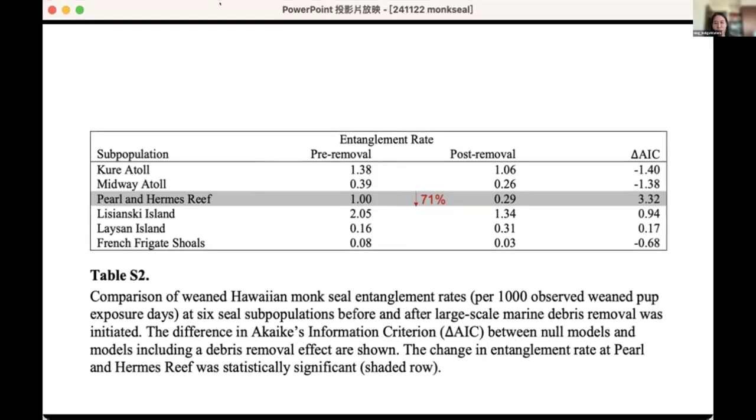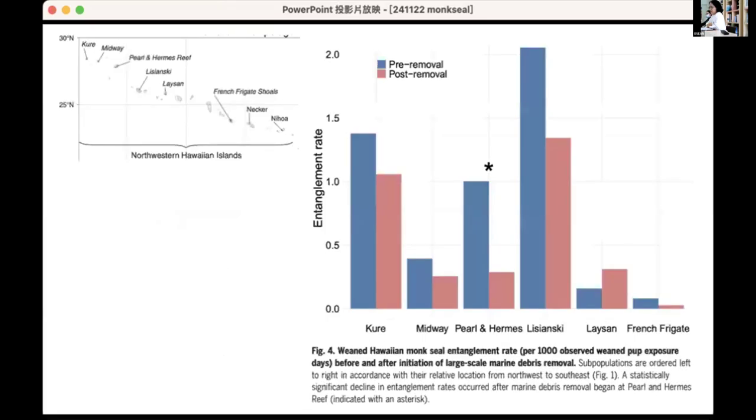I also do not understand this delta AIC thing. I would like to mention a point: when you see figure 4, we can see Pearl and Hermes. They show the star. So I think they omitted an explanation for this. Maybe the Pearl and Hermes difference was determined by entanglement rate between pre-removal and post-removal, and we can get a p-value as Jong-myung said, and the difference was observed only for Pearl and Hermes, not by AIC value. So they said for this site, the difference is significant. And the AIC value is different, as he said. So I think they omitted the explanation.